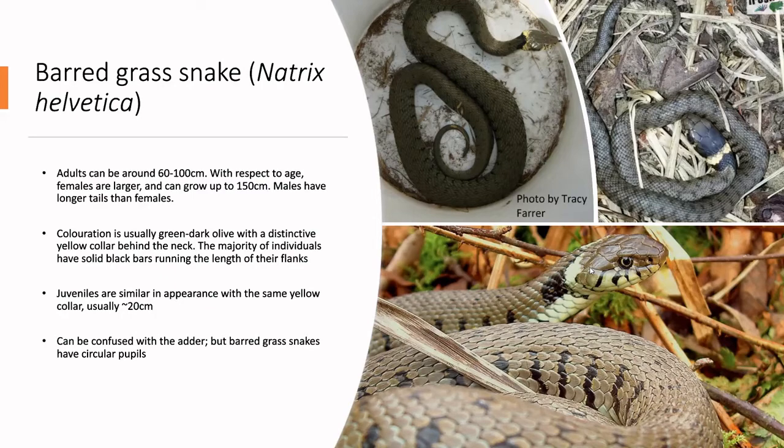These also can be quite difficult to sex. So the females tend to be a bit bigger. So the average grass snake in adulthood is around 60 to 100 centimeters. So they're a whopping big species. They are very big. When you see a big adult, most people are taken aback the first time they see that. And the females can grow up to 1.5 meters.